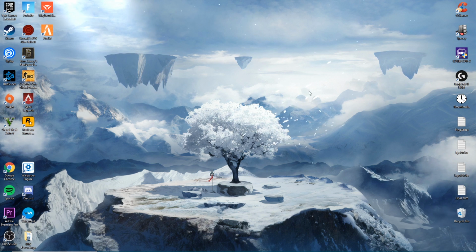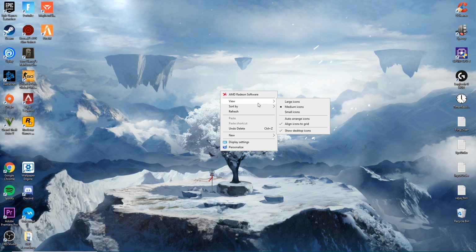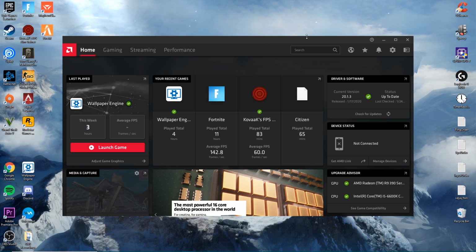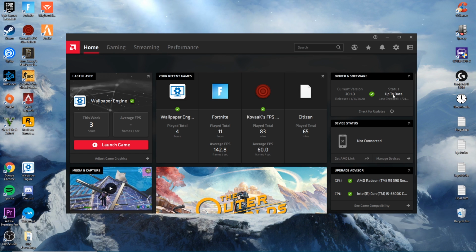Next thing you want to do is right click on your desktop and click AMD Radeon software if you have an AMD. If you don't, there should be NVIDIA GeForce or NVIDIA control panel. You just want to know what kind of driver you have. Go to that software, and then check it for updates. As you can see, I'm already up to date.